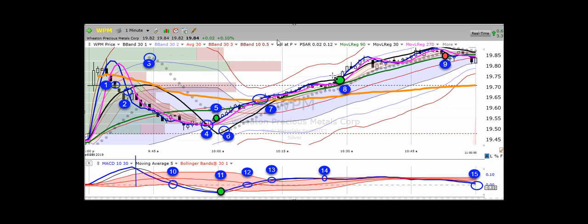So that's a reasonable place to add. Lock this in. And then a gentle entry or a gentle exit. So 14, you're riding that all the way above because you're above the 0 line. And then at 15, you can see that we're approaching the 0 line in MACD histogram. So anywhere in here is a reasonable exit.